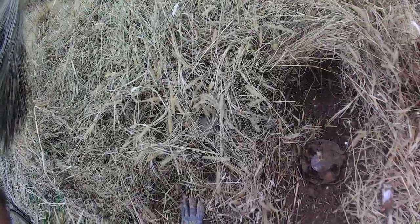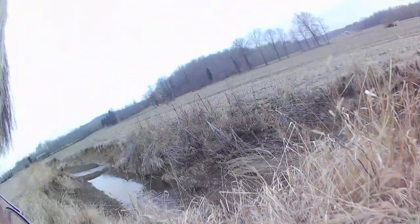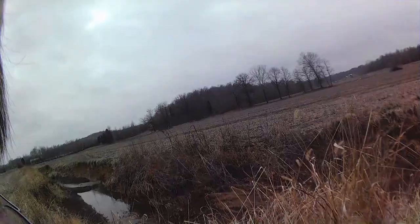Alright, I'm going to put gloves on for this. Alright, take the ears out here. This is one of my favorite tools. It's a concrete tool, but it seems to work pretty good for making a trap bed.